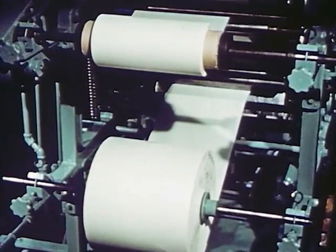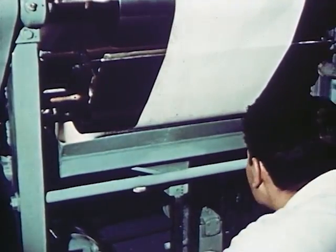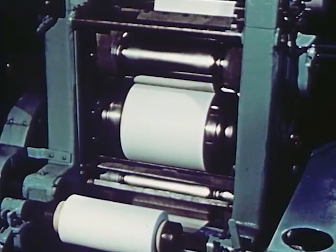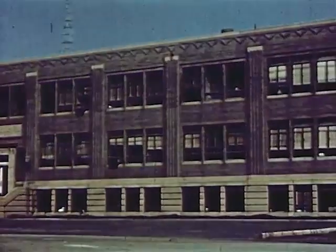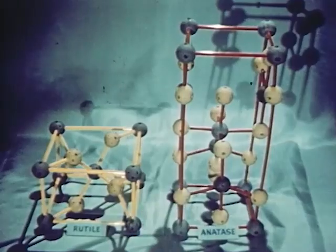In paper, work is continually in progress on the value of titanium pigments for increasing whiteness, brightness, and opacity, especially in coatings, so that printing is clear and bold on one side of a page without showing through onto the reverse. To help solve these and many other problems in the end uses of titanium pigments requires knowledge gathered from experience with product applications, along with information gained from fundamental studies carried on at the research and development laboratories at Sayreville and St. Louis, where work is directed toward both improving present pigments and discovering new ones.